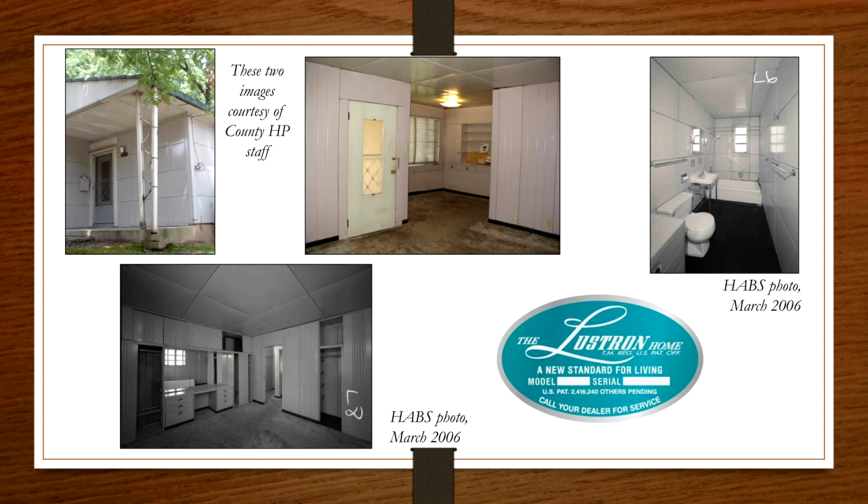And here's the original Lustron on 12th Street South. This is what it looked like just before it was donated to the county by then property owner Dr. Clifford Crown. I wanted to point out some of the original features, which is the open entry porch that has the funky, googie styled, as we call it, pier on the front porch. The built-in pass-through cabinet that you can see in that middle photograph that led from the dining room straight into the kitchen, as well as the built-in vanity that you can see in the master bedroom there on the bottom photograph.